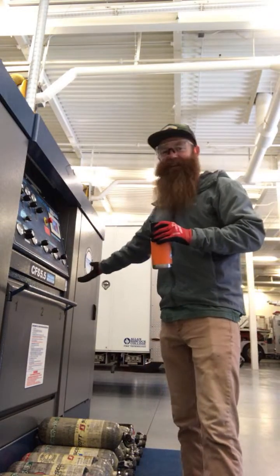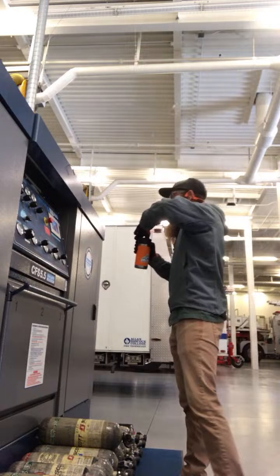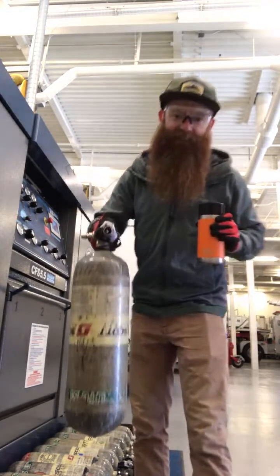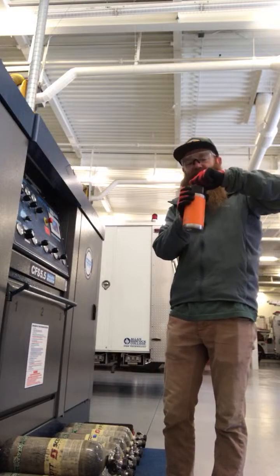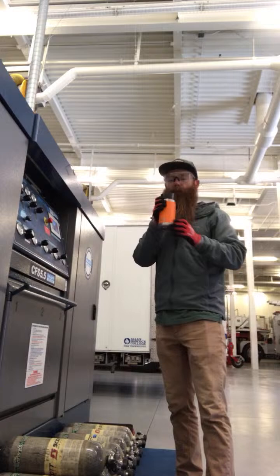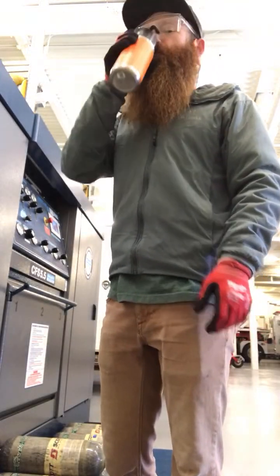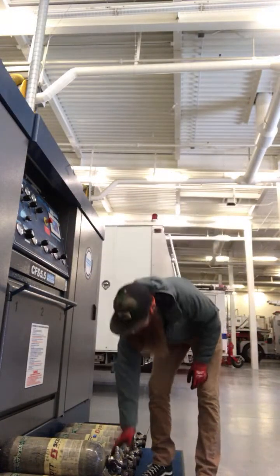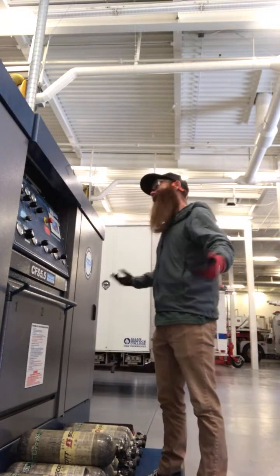This is a Bauer 5.5 compressor, meaning that we can take it up to 5,500 PSI. We're specifically filling SCBA bottles. I'm an SCBA tech for a fire academy. Basically what this does is it puts air into giant bottles on the other side, and then we load these SCBA bottles up into the cylinder docks right here. We're basically just transferring air from one bottle to another bottle, and that's basically bottle filling for you.